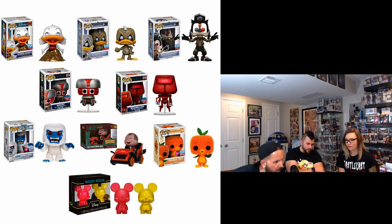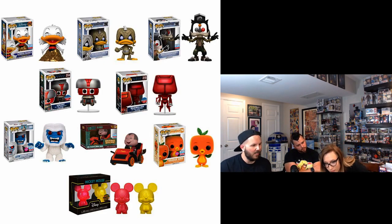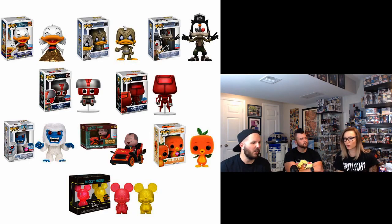Are they both Mickey, or are they Mickey and Minnie? Looks like two Mickeys, just variant versions of them in the same box. It looks like it's limited to 1,500 though. So that'll probably be very Hikari, and 1,500 is kind of a high number for that particular thing.